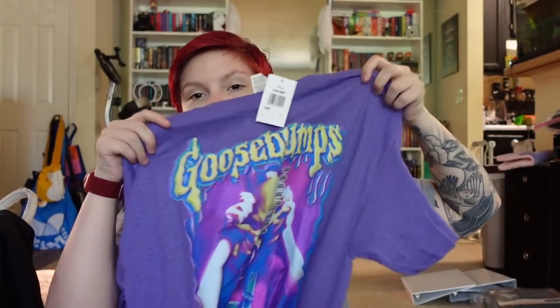And then this is for myself, but I figured I'd show it. I got a Nightmare Before Christmas shirt for $5. And I also got a Goosebumps shirt for $5. I love Five Below, it's so cheap.